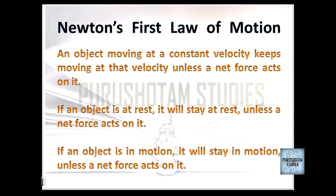An object moving at a constant velocity keeps moving at that velocity unless a net force acts on it. If an object is at rest, it will stay at rest unless a net force acts on it. In a similar way, if an object is in motion, it will stay in motion unless a net force acts on it.